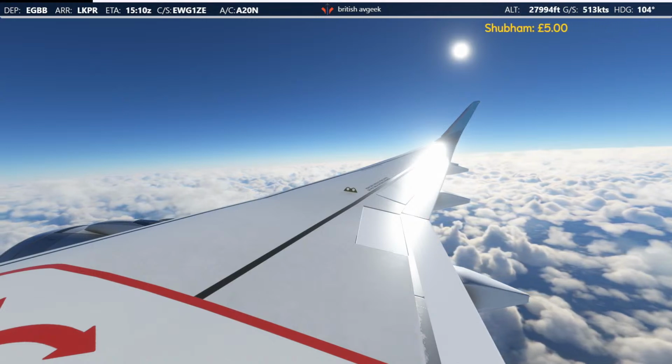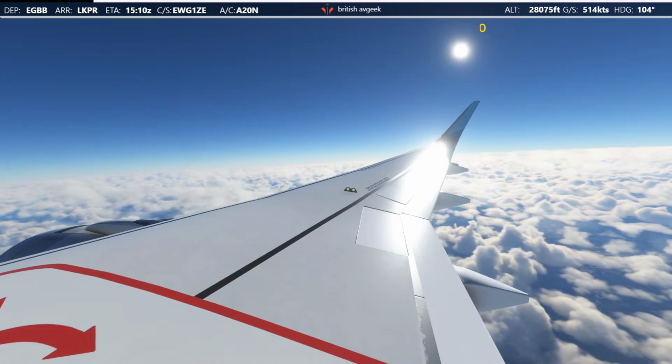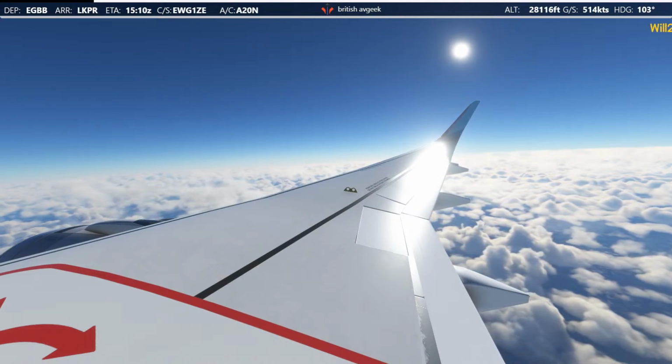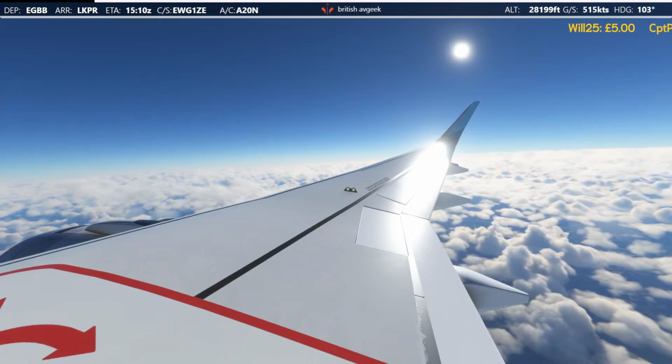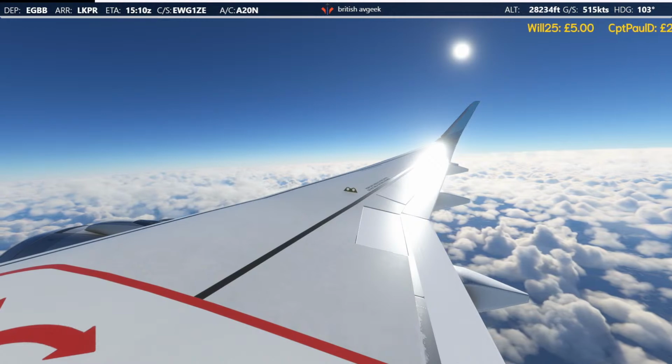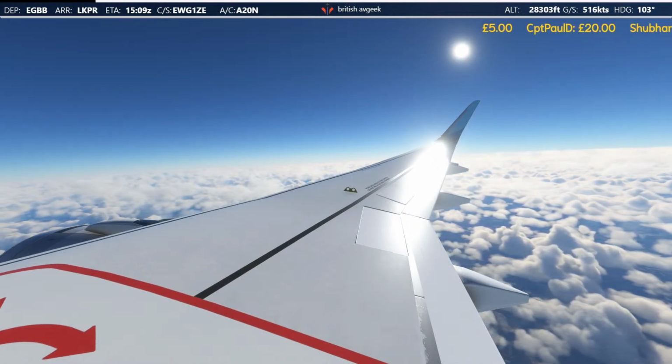I think the great thing with the flybywire A32NX, or just in general the Airbus aircraft, it's a lot simpler. So flight sim wise, you can set up your wing view, and just let it do its thing.